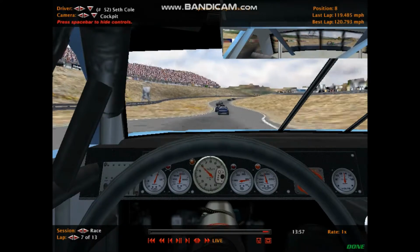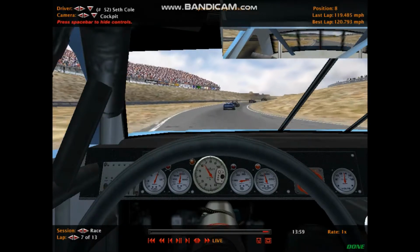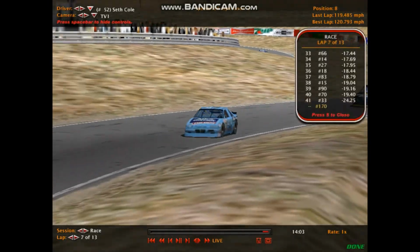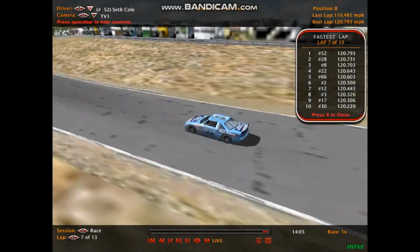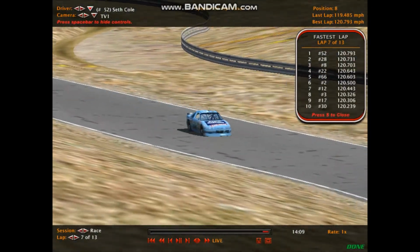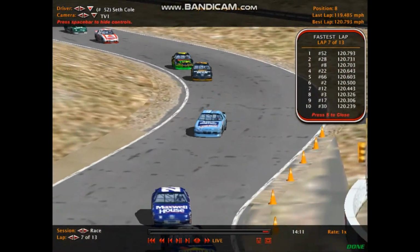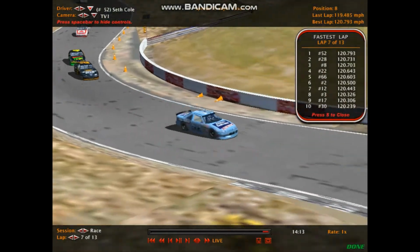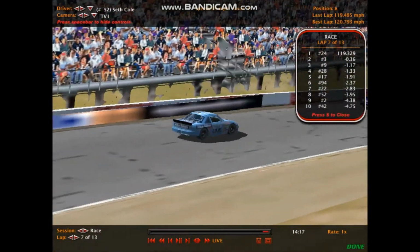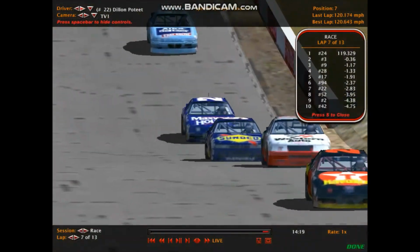So that gives you an idea. Laps here, we are seeing laps at over 120 miles per hour. We had said that a little bit earlier. In fact, the fastest lap of the race so far was set by Seth himself, 120.793. Keith Batson up behind him, 120.731. So, in fact, the top 10 laps are all over 120 miles per hour.